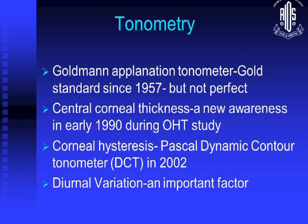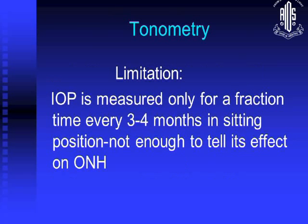Another factor we have realized is that we are checking the pressure on a very short duration, and diurnal variation plays a very big role. So in a clinical situation, what we can do is check the pressure at different times of the day, a kind of modified diurnal variation, where the patient is not admitted and you are doing it on a single day. So the limitation of tonometry is measuring the pressure on a very short duration, every 3 to 4 months, and the patient is sitting, not supine. And as you know, there are all artifacts in this.